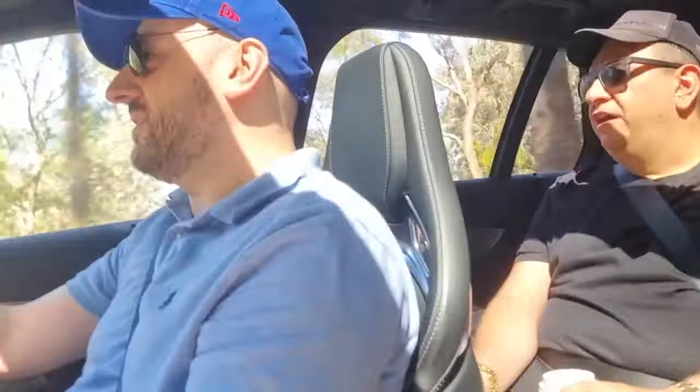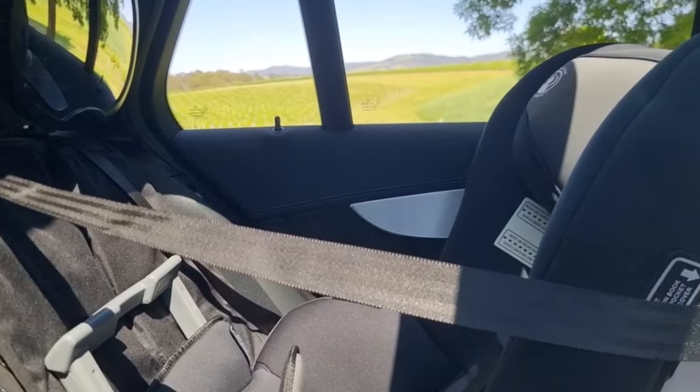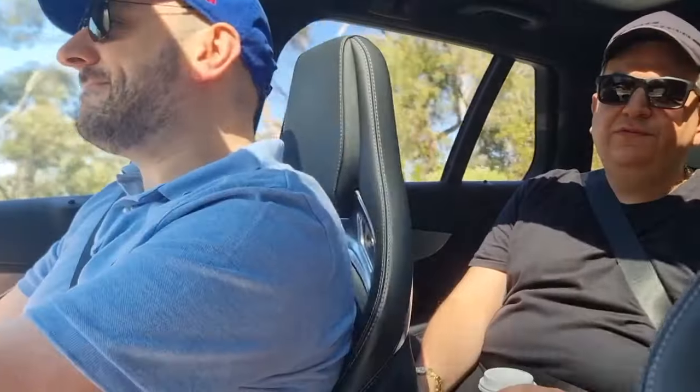So how do you find the storage and all that sort of stuff? Is it much different to, say, the coupe? Compared to the coupe, most definitely. There's more than enough storage here for a pram. The baby seat next to me is fine, doesn't really hinder the passenger side. It really ticks all the boxes for what we were looking for. How long have you had it for, Dennis? We're in November and I got it around March, April, about six months.